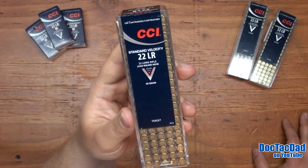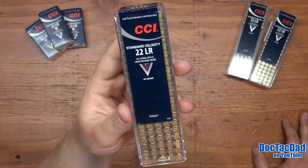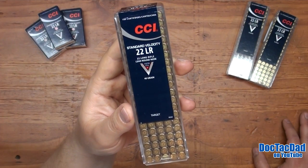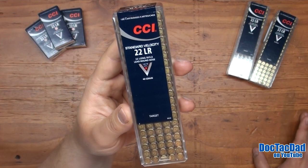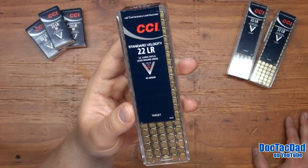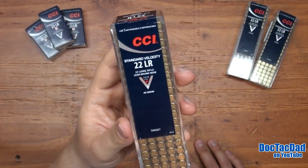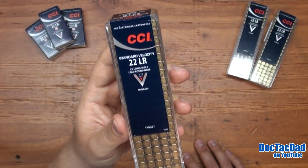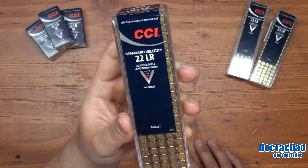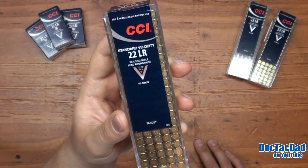So the biggest upside to shooting subsonic loads at long range is that you don't have the bullet going through the transonic barrier. And so you don't have the buffeting of the bullet that occurs when it goes from supersonic to subsonic. And so you don't lose as much accuracy at range. I'd rather have a little bit faster bullet, especially shooting longer ranges, and have less flight time and less holdover than I would shooting subsonic loads to stay out of the transonic barrier. So let's go ahead and take a closer look at the cartridge itself.